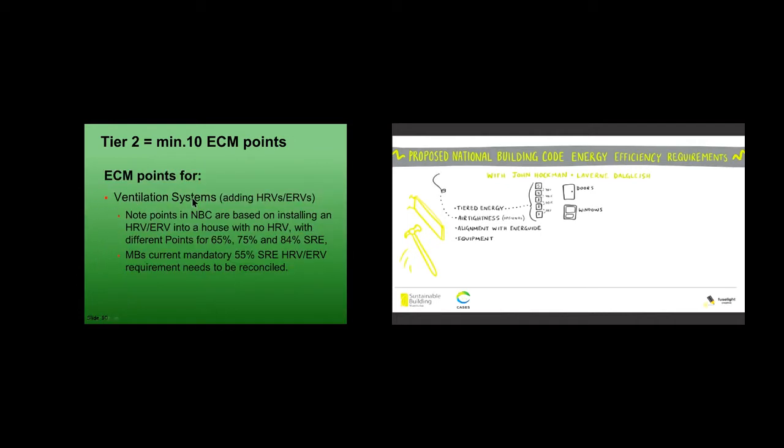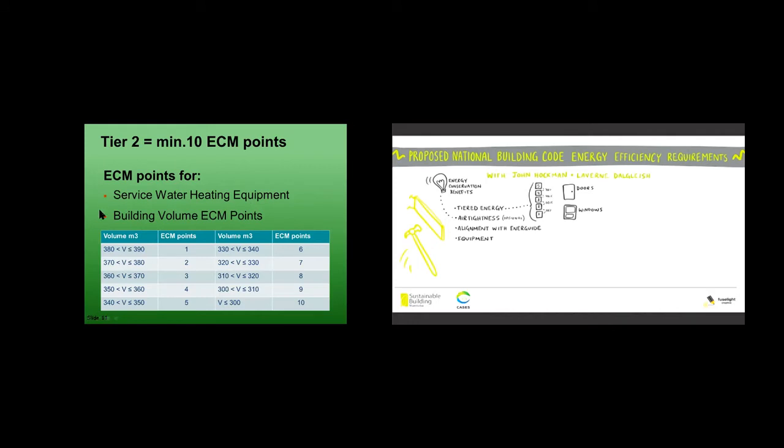There are also points for ventilation systems, and this is going from a standard ventilation system without HRVs to one with HRVs or ERVs. But again, Manitoba already has that requirement. So there's going to be some reconciliation between what is in the new proposed changes and what is in Manitoba currently. There's points awarded for different improvements to service water heating efficiency and building volume. For example, if you build a house with a volume less than 300 cubic meters, you get your 10 points. It's automatically into tier 2.